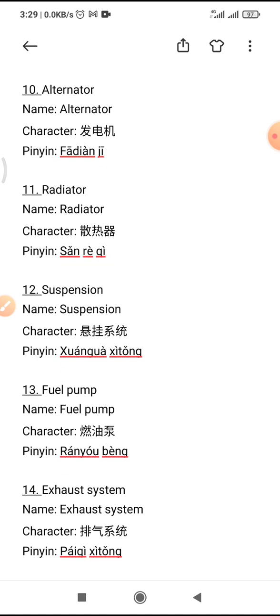Number 14, the car exhaust system. The car exhaust system is pronounced as pai qi xi tong, pai qi xi tong. So car exhaust system is pronounced as che de pai qi xi tong. Can you pronounce it? Okay, that's good. This is number 14.